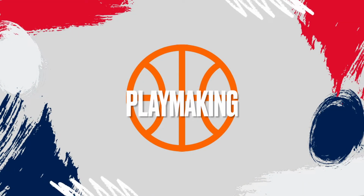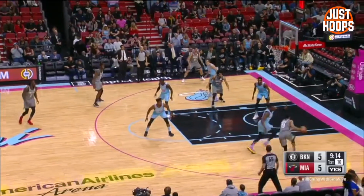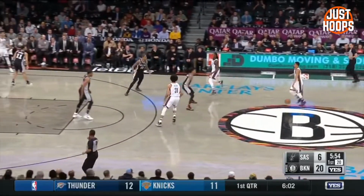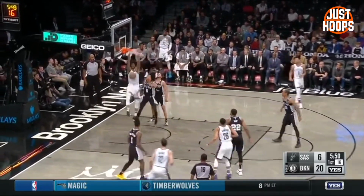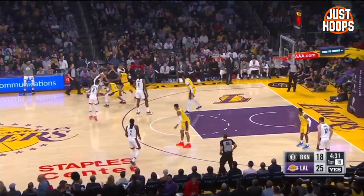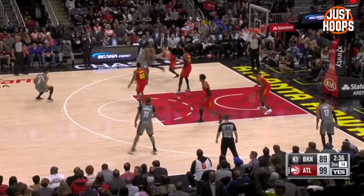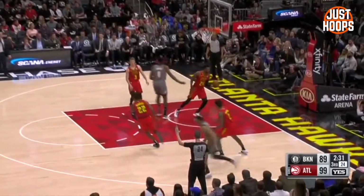Now, let's talk about Spencer's playmaking and passing ability. Overall, Spencer is an incredibly smart, high IQ basketball player that tends to always make the smart play with the ball in his hands. Yes, everybody turns it over once in a while, but he's just really smart as a playmaker and primary ball handler within the offense. Along with his great passing ability, he's a really high-level lob passer.